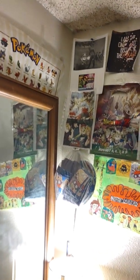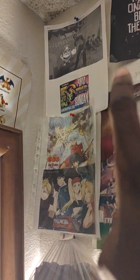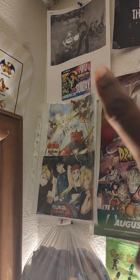Here is this shelf right here, and this section right here. Here are some of my pictures. This is the picture from when I went to the Game Mod Expo with my friend Matthew, aka Game Boy SP13, back in 2017. I'm glad I have this moment right there. I have memories of it to this day.